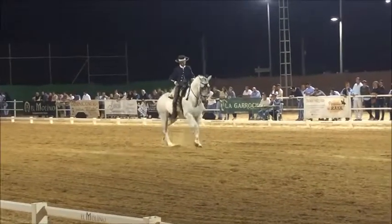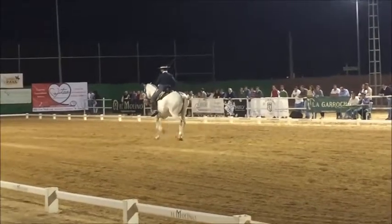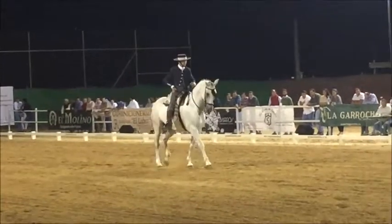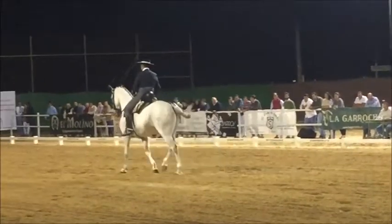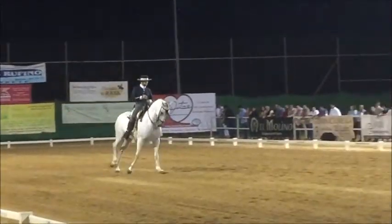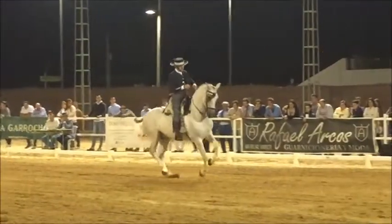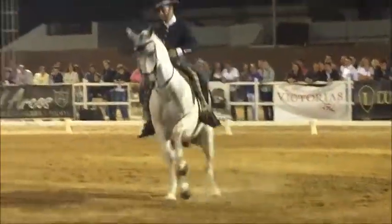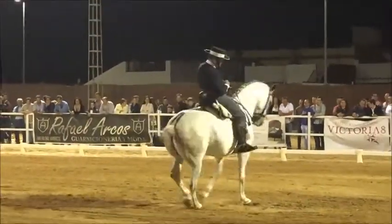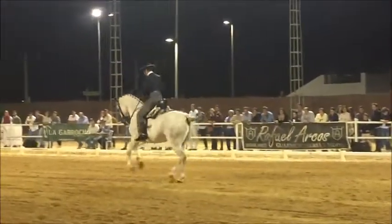Here he's doing a media vuelta, showing you how it's done. Nice here again. So see, he's not giving too much time to prepare, and he's turning quick, but still getting enough airtime, but not ridiculously high. Here he's doing some half pass zigzags, flying change, going the other way, super smooth, really nice. And then he goes into a canter pirouette, and then he changes.